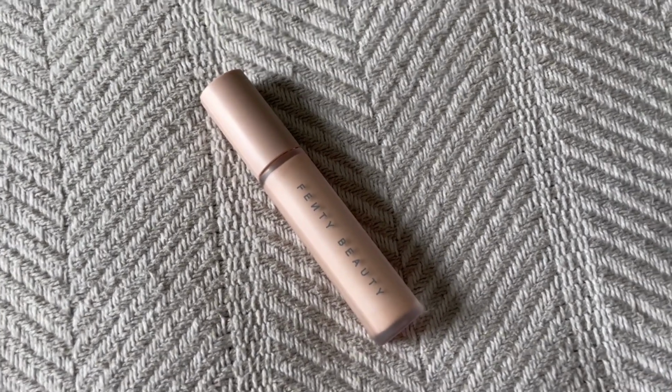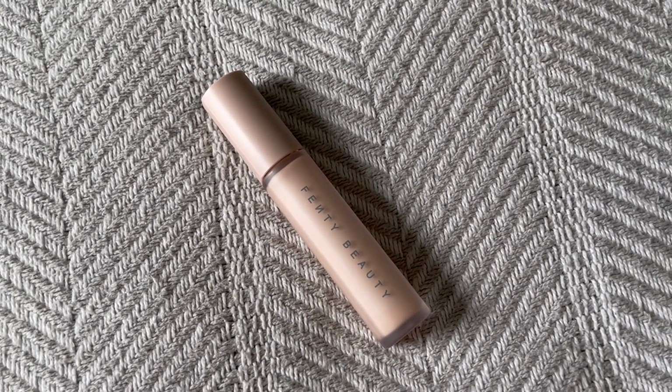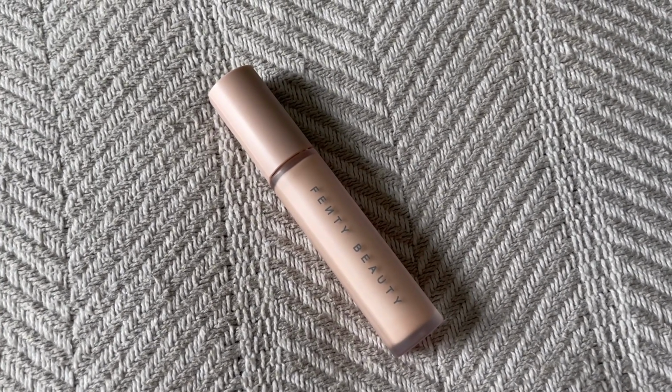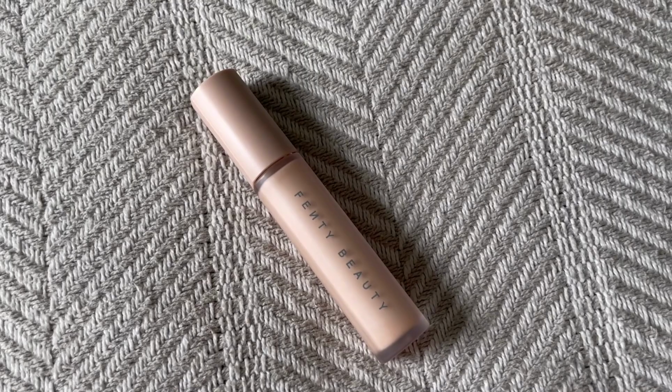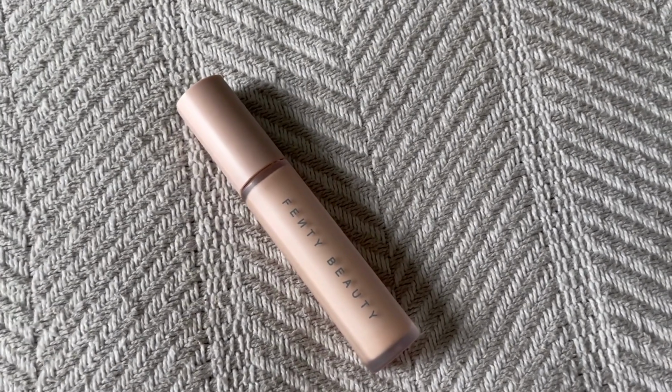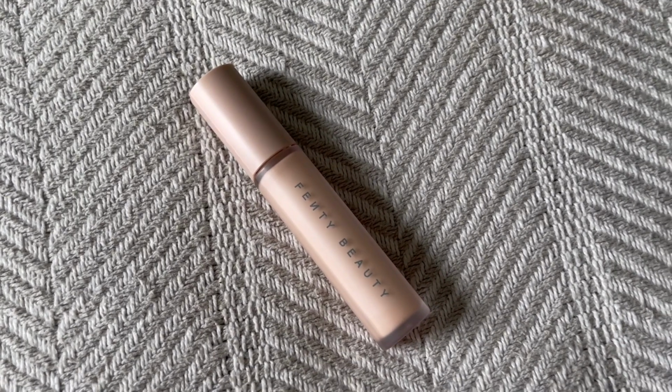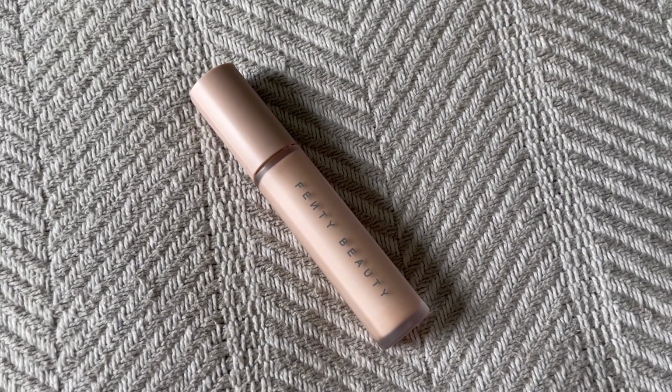So last time I had 2. I had the NARS one, and then I had this guy in the box. But I used up the NARS one, and I've moved on to the Fenty Beauty one. And guys, I gotta tell you, this is the best eye primer I've ever used. It is fantastic. I really, really recommend this one.